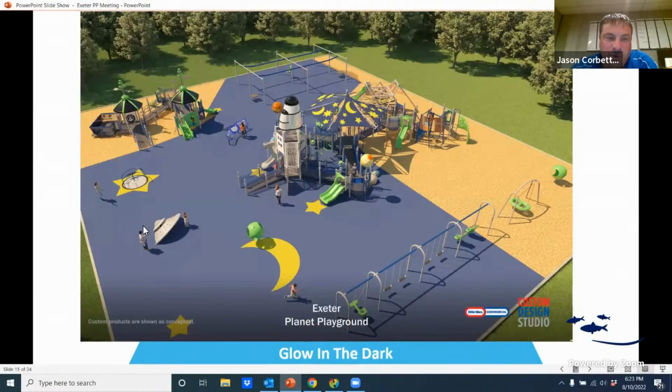The poured-in-place rubber, the stars and the moon that are in here, it's already included in what I budgeted. These will be glow in the dark. So the rubber pellets would charge from the sun during the day and glow at night. Not so much to promote nighttime play, but more just safety, a visual, kind of cool little experience as well. And there is actually a little bit of room in the budget if we wanted to add a couple more stars throughout the playground.